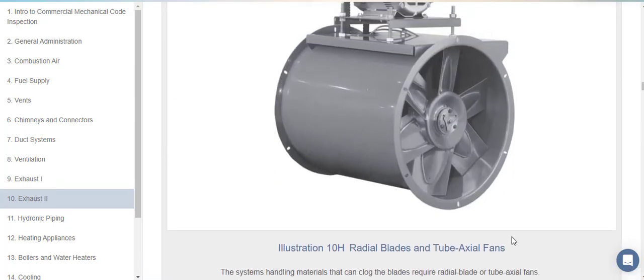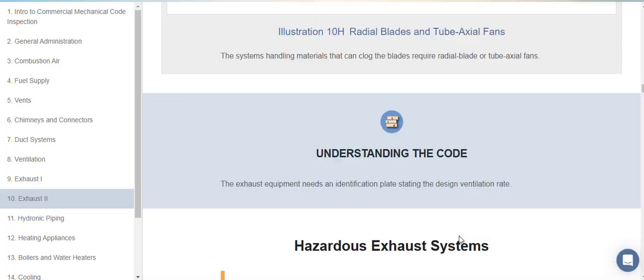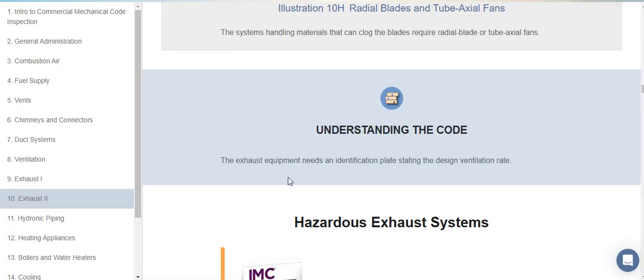Illustration 10H, radial plate and tube axial fan. Systems handling materials that can clog the plates require a radial plate or tube axial fan. Understanding the code, the exhaust equipment needs an identification plate stating the design ventilation rate.